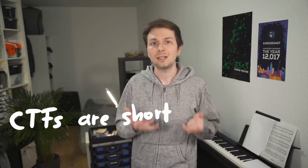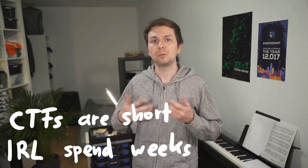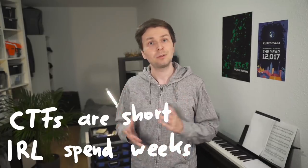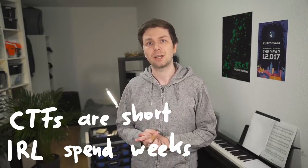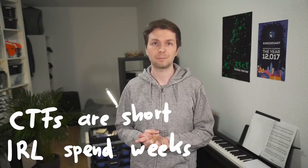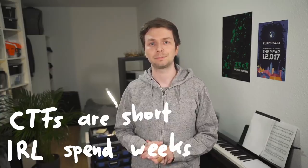Sometimes in easy CTFs even less. What do you learn here? In the real world, you might work on a target for a week or even a month. The quick rewards from CTFs are not reflected in reality and can give you a completely wrong idea what it means to do security testing, a very false sense of accomplishment.